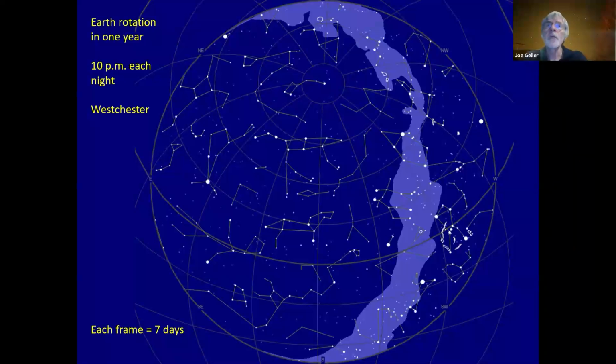Because if you know what time of year it is, and you go out at 6 o'clock in the winter when it's dark, or 9 o'clock now in spring, that's where the Big Dipper is going to be. The day rotation is 24 hours, so there are four 6-hour periods in the day. Every 6 hours, the Big Dipper is going to move 90 degrees in the sky. It'll move to the west, then to the south, the other side of the North Star, and then to the east. So in 6 hours, it'll move 90 degrees.